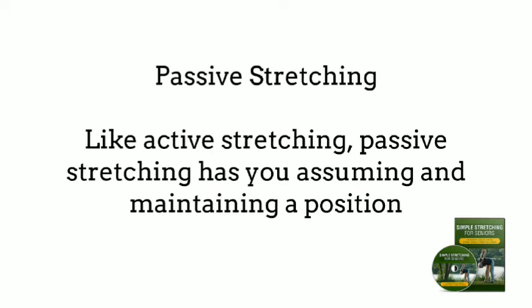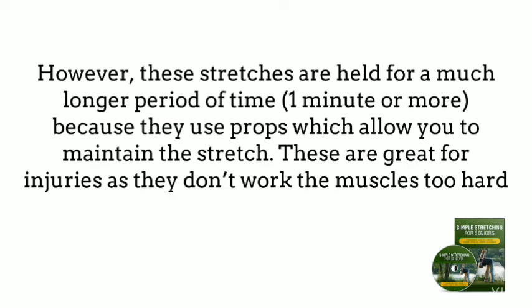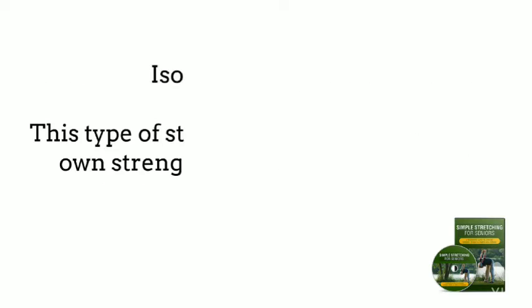Passive stretching. Like active stretching, passive stretching has you assuming and maintaining a position. However, these stretches are held for a much longer period of time, 1 minute or more, because they use props which allow you to maintain the stretch. These are great for injuries as they don't work the muscles too hard.